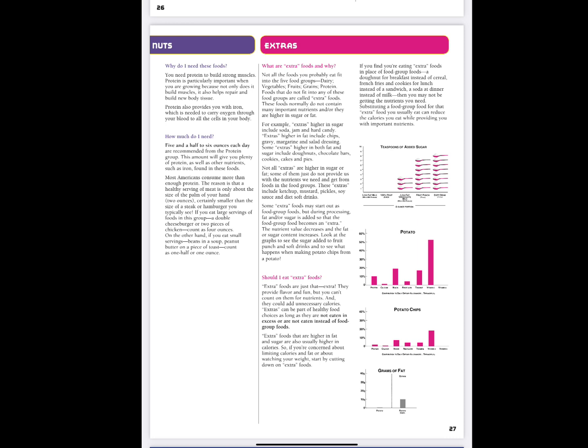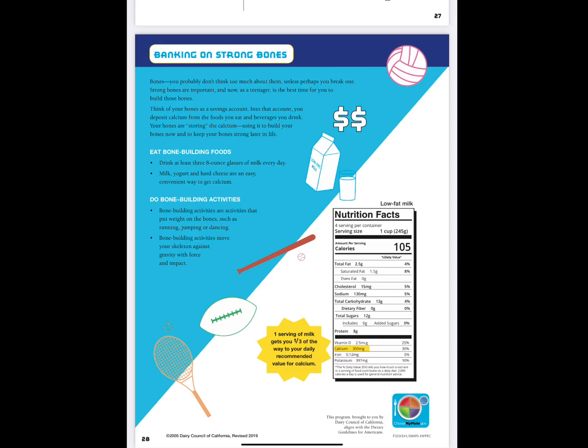Do not choose extras as a food group. It is not a food group. And page 28 gives you a little additional information on bones and calcium. So if you chose the dairy group, there is a little more information there for you.